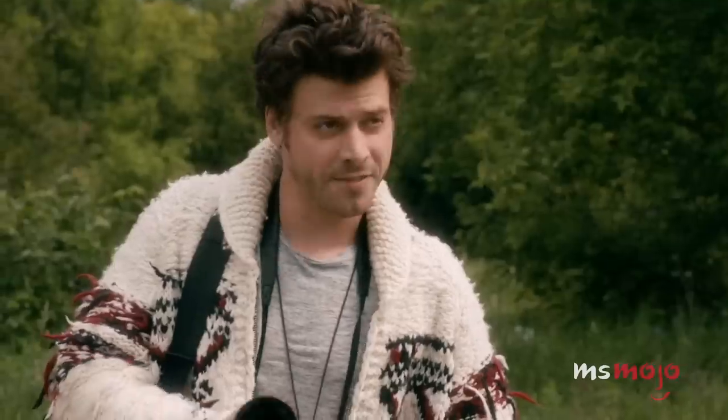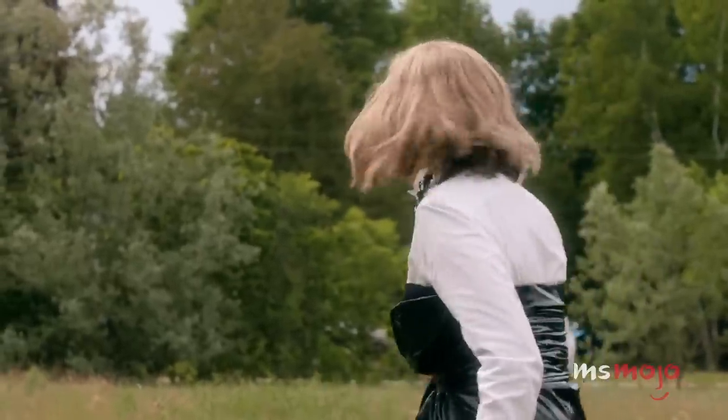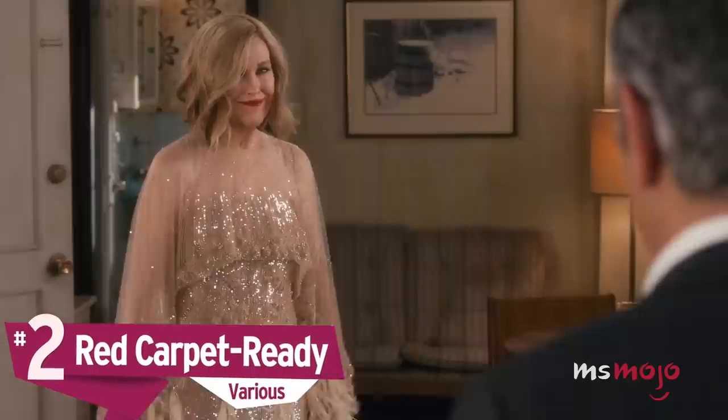Let the field reveal itself to you. It's fitting considering the Roses bring a distinct level of sophistication to Schitt's Creek. And according to Dan Levy, it took them, quote, an hour to figure out how to put it on. We're glad they persisted. Number 2, red carpet ready.